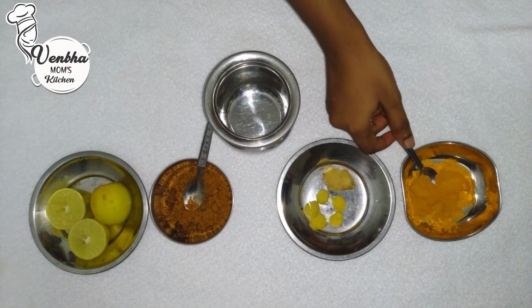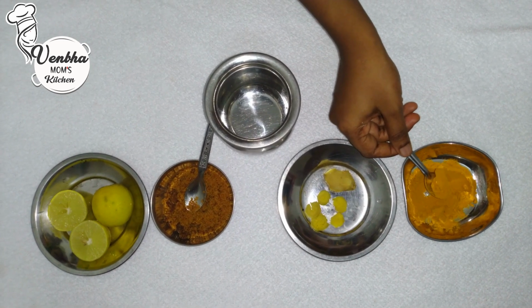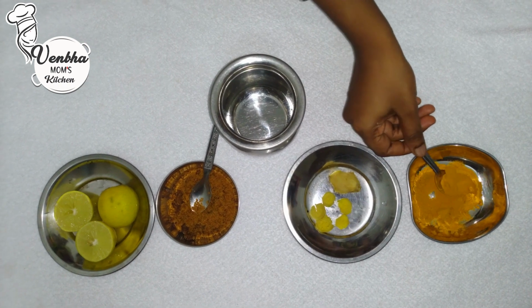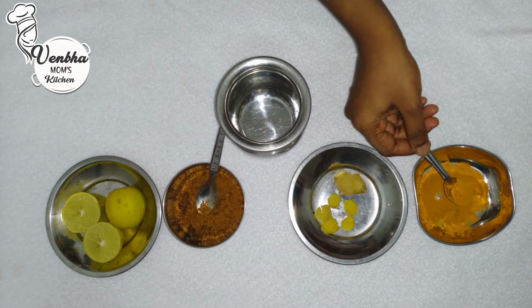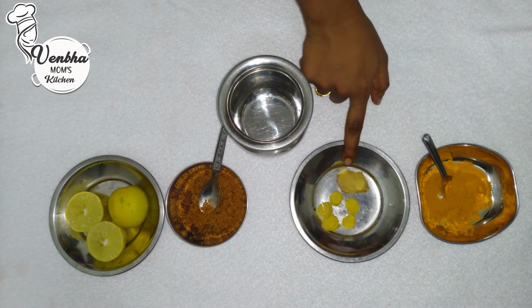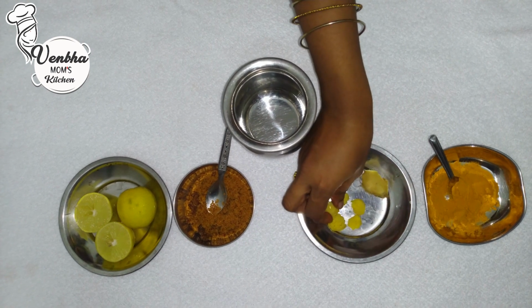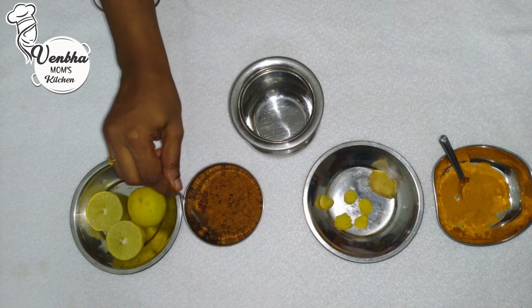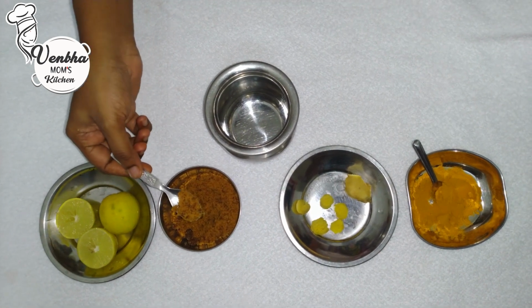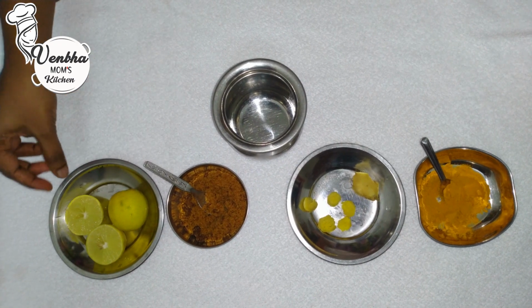Turmeric powder. In Ayurvedic medicine, it is believed to have antiviral, antibacterial, and antiparasitic properties. Ginger. Bioactive substances in fresh ginger can reduce throat infection. Jaggery powder. It is rich in minerals. I have taken it for taste.